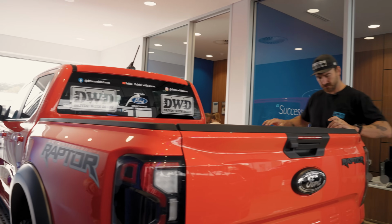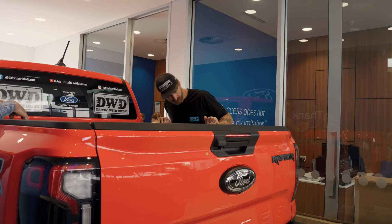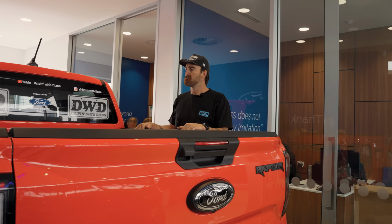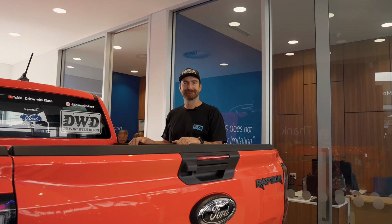And all these tie-down points, what are they? They're pre-drilled bolt holes, so if you put a canopy on there, you don't actually have to drill through the body. It's already there, ready to go for you. I suppose we better go drive it then. It's the best part of it. All right, let's do it.